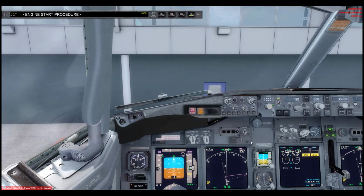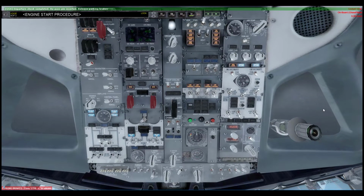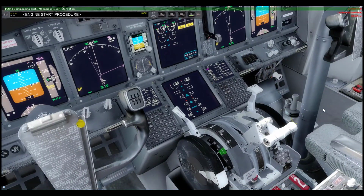Alright, let's have some fun. We are locking the gear now. The tug is in position, the bypass is inserted, and we are ready to push. Okay, it looks like the apron is clear. Release parking brakes. Pushing now. Clear for engine start. Start engine 2. Check.